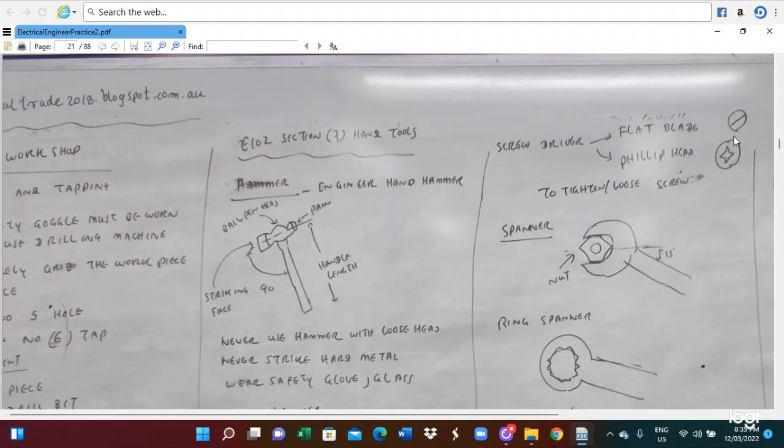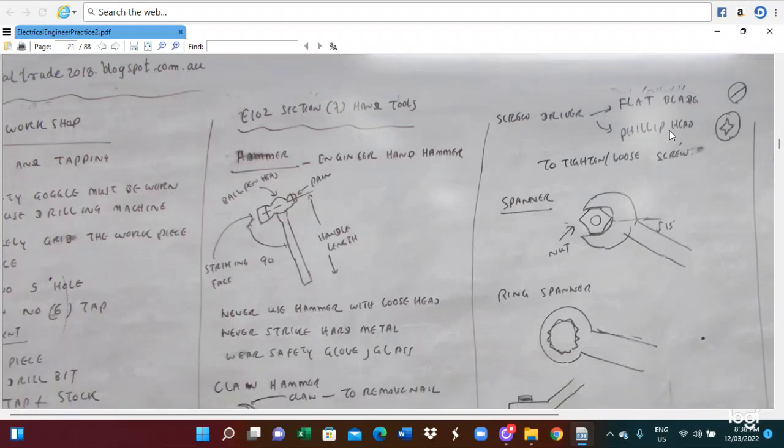This is for the screwdriver. With screwdrivers, you have the flat blade and also the Phillips head. Flat blade and Phillips heads are the kinds of screwdriver. Screwdrivers are widely utilized in electrical engineering work, especially to remove or tighten screws. The flat one we can use for flat screws, and the Phillips head is the star.